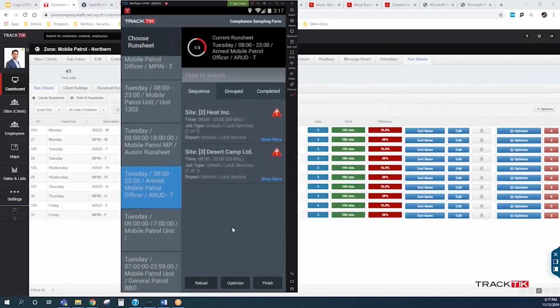TrackTik will ensure the patrollers never miss a beat or lose time by having to call in, instead allowing them to take action through job postponement or job reassignment, ensuring a high level of service and transparency is consistently delivered to your clients.